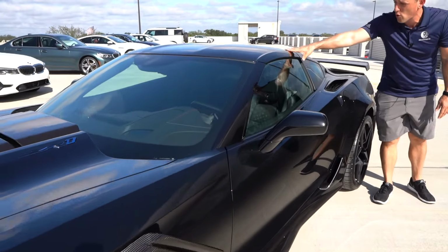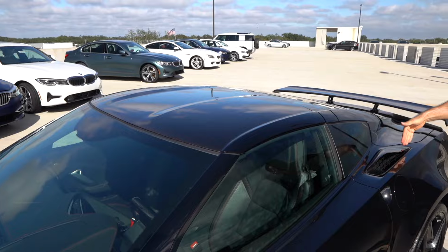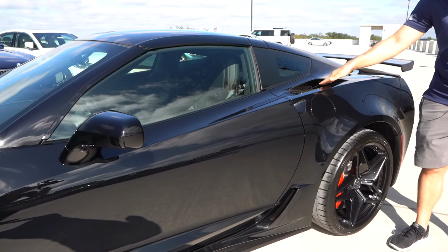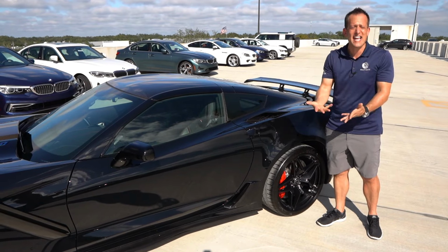Carbon fiber roof, of course, and I love the exposed carbon fiber on the engine, on the hood, on the roof. Even as we work our way back to the side vents here, you can see the carbon fiber. And people have always wondered, is this for brake cooling? No, this is actually for cooling the differential and also the transmission, because remember, this has a transaxle.